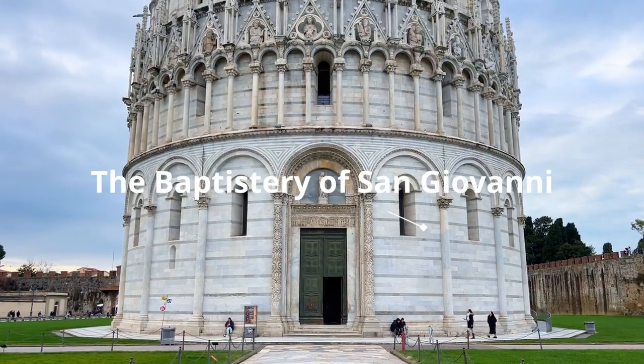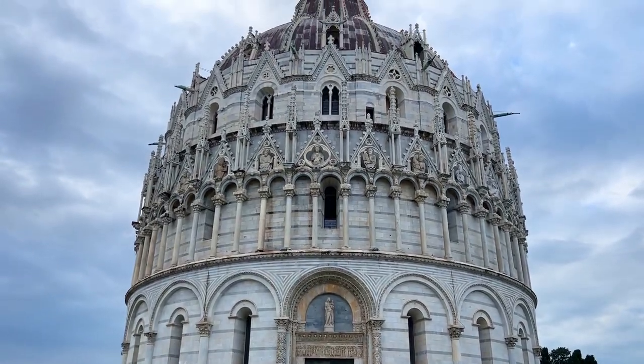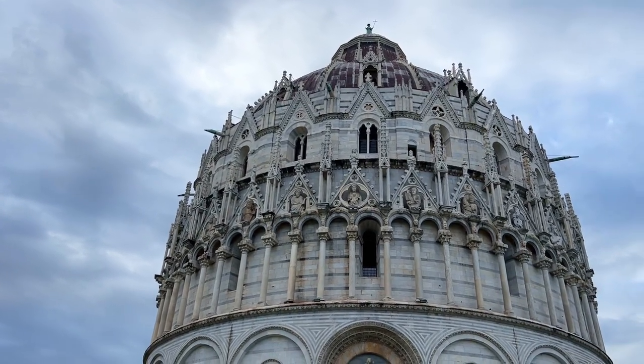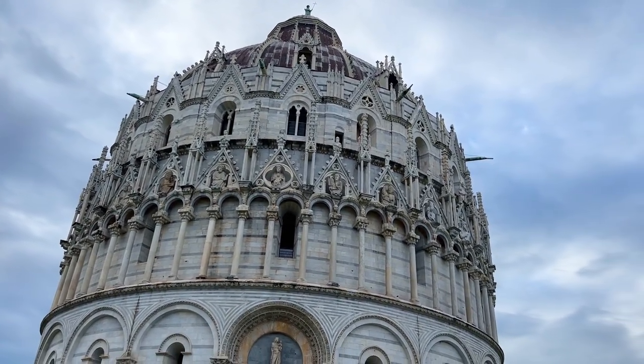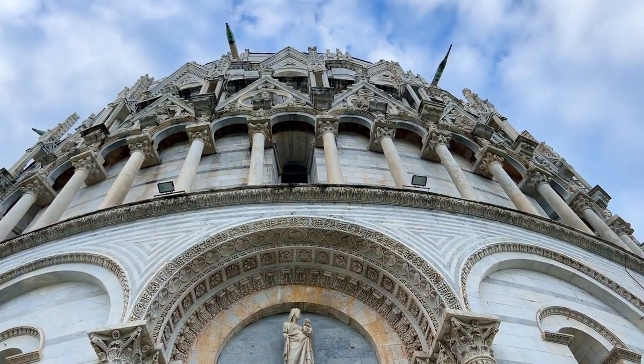After checking out the souvenir stalls just outside the square, we then decided to visit the Baptistery. It's another beautiful building that is built in alternating stone colours, giving the facade a stripy look, just like the cathedral. The details of the upper area of the facade are amazing.